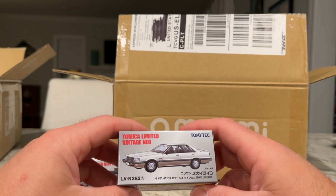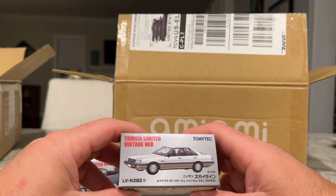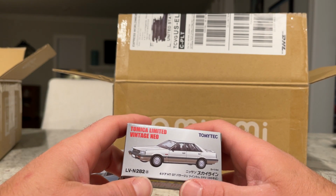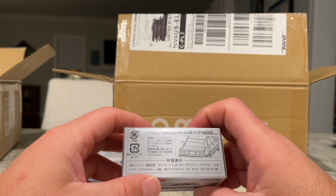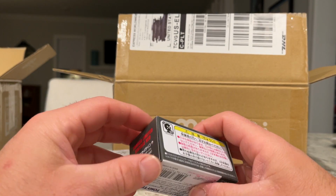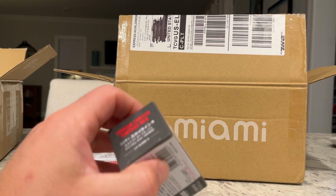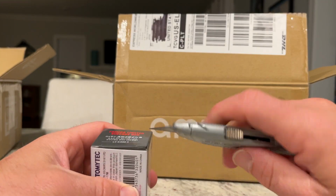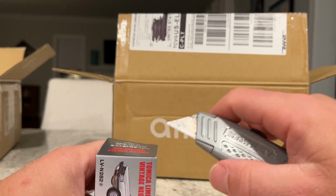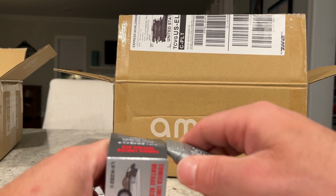And here's a new casting. This is LVN 282A. It is an 86, I think it's a Skyline. Yeah, Skyline 4-door hardtop GT Passage. So let's see if we can open this, because I really would like to take a look at this one. Great color, white and beige.